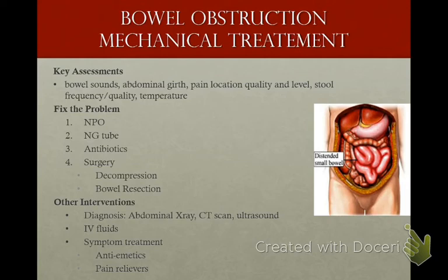To decompress, to get rid of that air. We want to get that air out of the swelling bowel. So we are going to decompress from the top end and pull air out of the bowel. So the NG tube will decompress the bowel to prevent rupture and fluid and electrolyte and bacteria from crossing the wall. So decompression is very important, so we avoid the worsening symptoms, which are peritonitis and rupture. Antibiotics. You're worried about bacteria crossing that wall with an obstruction, so they will get antibiotics to prevent that bacteria from causing a peritonitis.